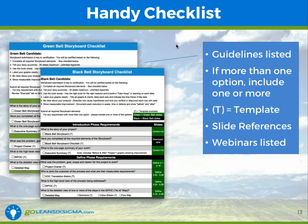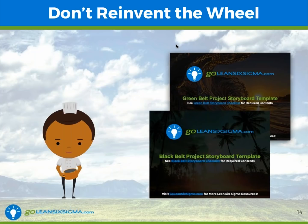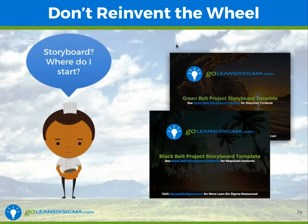Okay, now this one is one of the templates you get, which is the storyboard templates themselves. We've got one designated for green belts and one designated for black belts. They have been developed to follow exactly those checklists. So for every template that's required, we've put the Bahama Bistro version in there, and you can just replace it with your own. You can cut and paste. We've got instructions for Mac users and PC users. You can do screenshots if you want, but the storyboard checklist is embedded right in there, so it's easy to use. Tracy always says, easy peasy lemon squeezy. So I'm going with that for the storyboards.